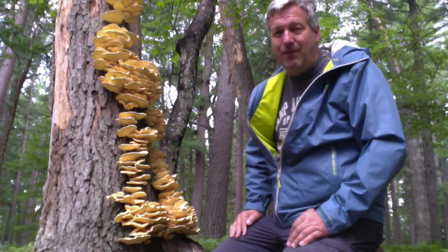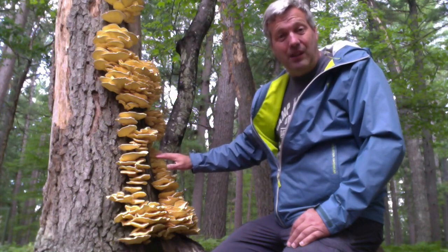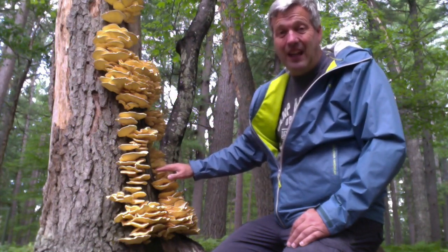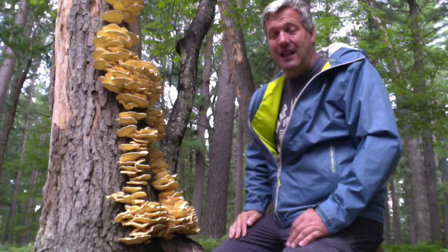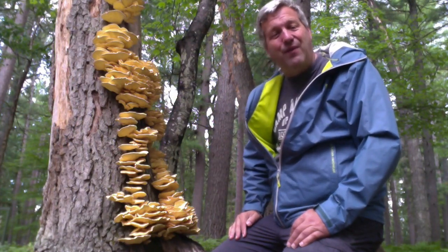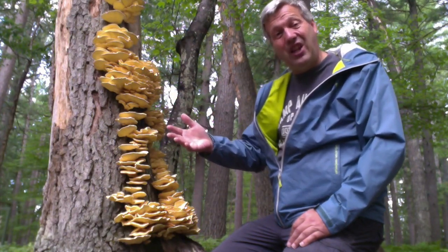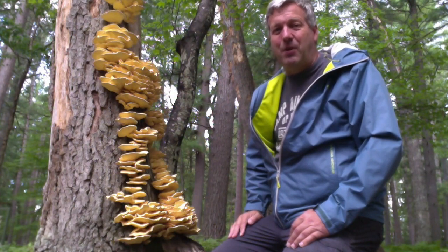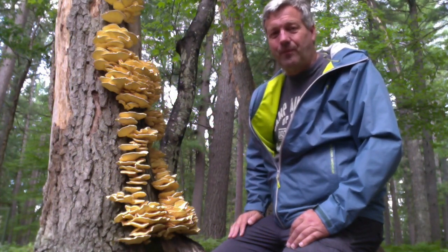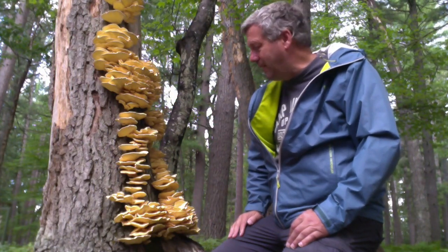Now, here's the thing about fungi, though. You've got to be careful. Some mushrooms are edible. Some are not. And you better be sure which one's which, because some of them are deadly. The problem with identifying fungi is that when they first come out, they're one color, and they'll often change to 2 or 3 different colors. So it's really kind of hard. Even the experts get tricked up sometimes. So stay away from eating wild fungi unless you really know what you're talking about.